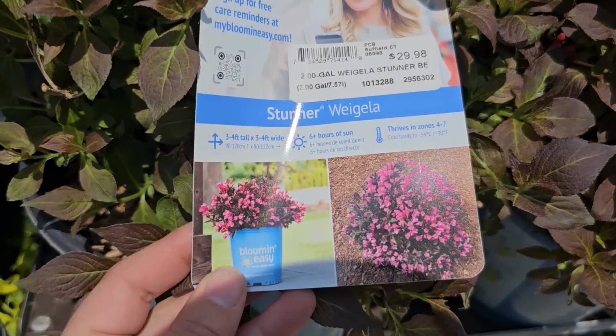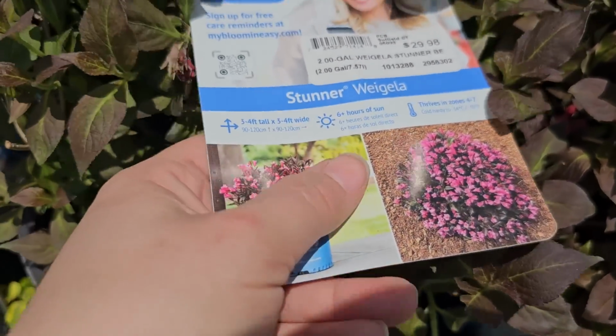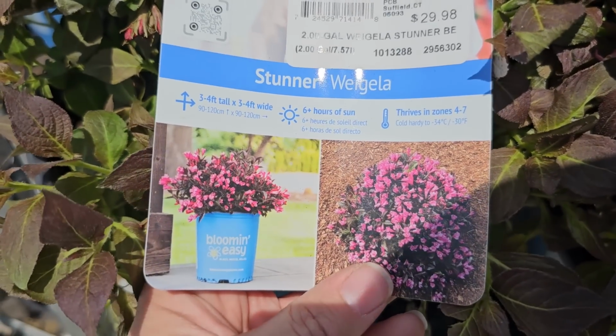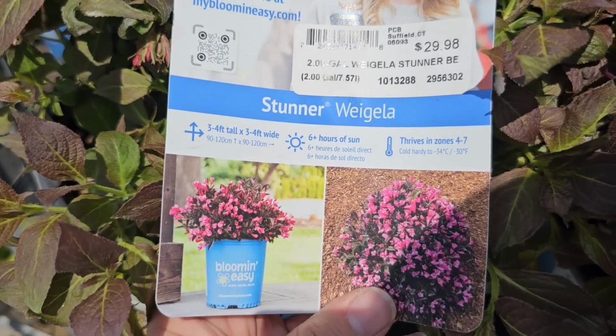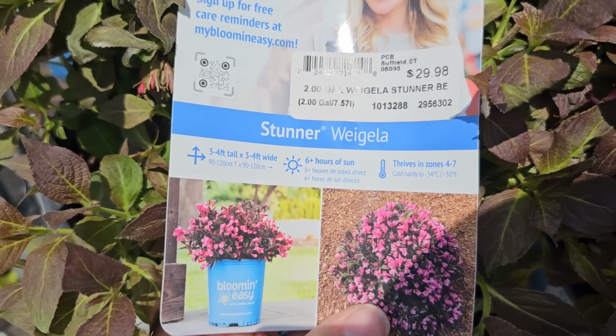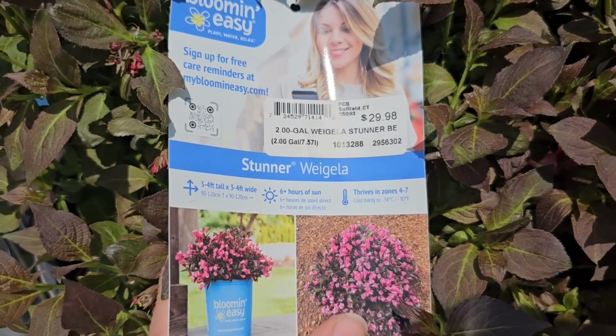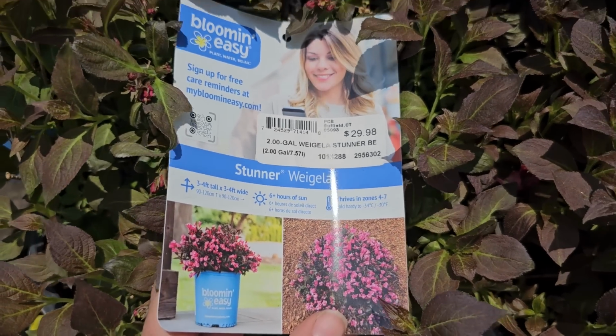So here it is. It looks like it's a petite shrub. I grow the Wine and Roses by Proven Winners in my garden, which is a little bit larger. This variety here by Bloom Easy gets to be 3 to 4 foot tall and 3 to 4 foot wide. It needs 6+ hours of sun, and it thrives in zones 4 through 7. 2 gallons, $29.98.